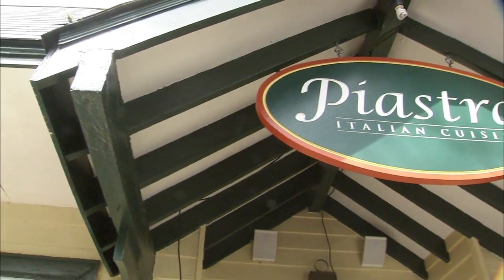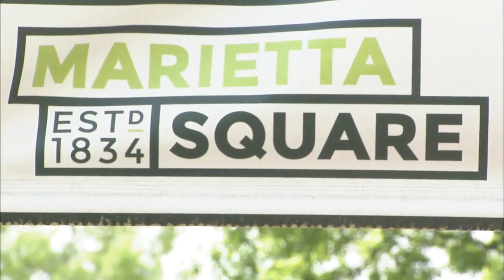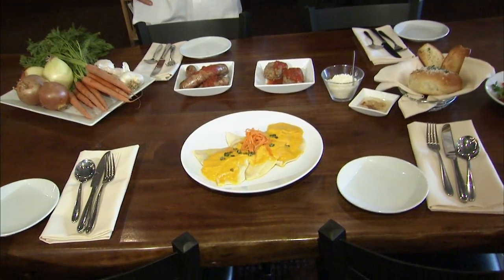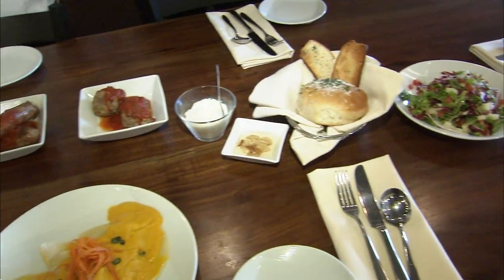Oh, yeah. Well, good. I appreciate you letting us come in and showcase this restaurant. It looks and sounds and smells incredible. Again, this is Piastra on the square here in Marietta. You've got to come to this restaurant. It's a beautiful restaurant. I know he hasn't had a lot of time to put things together, but it looks really nice. And of course, you can see that the food is amazing.